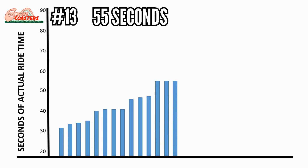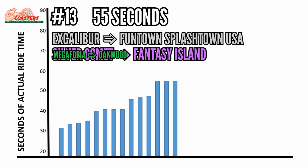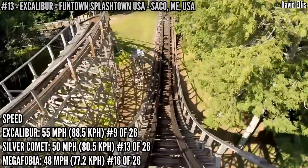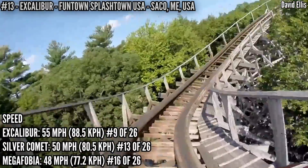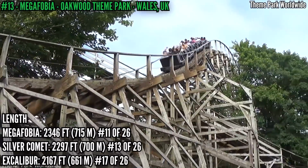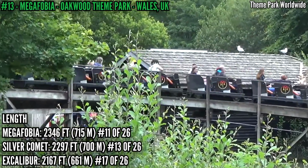We have a three-way tie for 13th place at 55 seconds. Excalibur at Funtown Splashtown USA, Silver Comet at Fantasy Island, and Megaphobia at Oakwood. These are all similar in height, ranging from 82 to 85 feet, but Excalibur somehow hitting 55 miles per hour to Silver Comet's 50, and Megaphobia's 48, ranging from 9th to 16th place. But Megaphobia is the longest of the three, ranking 11th, with Silver Comet's 13th, and Excalibur all the way down at 17th, 179 feet behind Megaphobia.